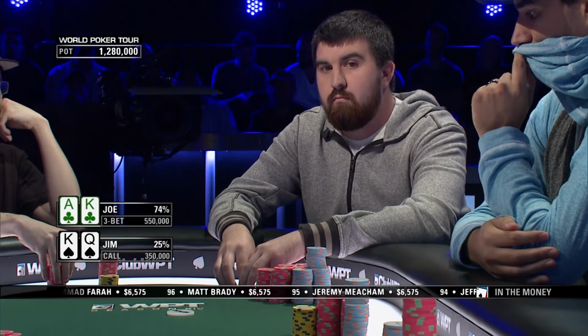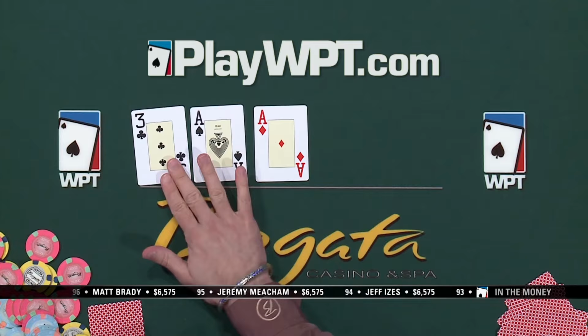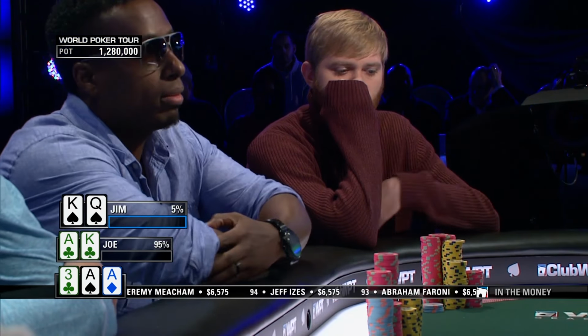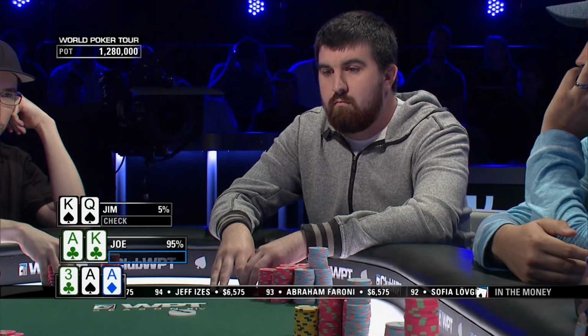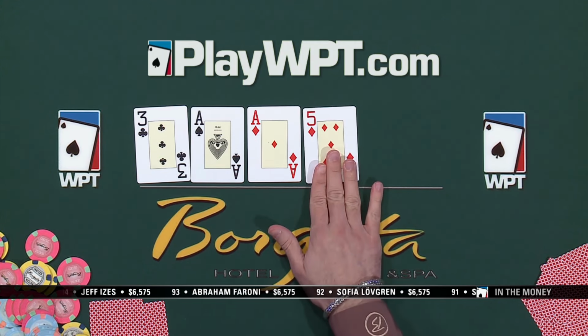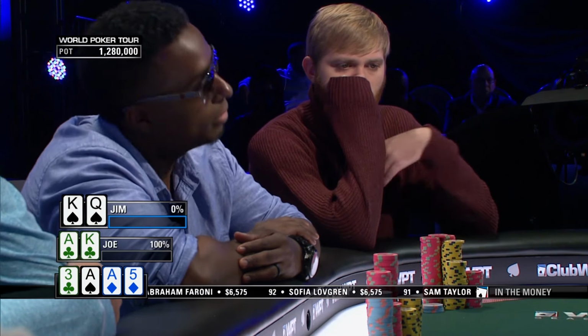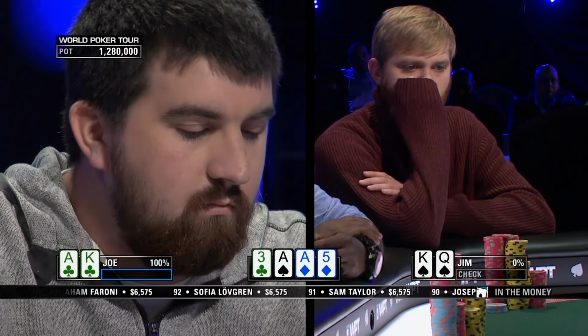We're gonna see the flop. Here we go. And it's a big ace, ace-3 for Joe Keither, three of a kind, just like that. Notice he doesn't change his expression at all. Jim checks. And Joe checks right behind him. Trying to set a trap here, Vince. 5 of diamonds on the turn. Well, Jim's not falling any traps, at least not so far. He checks again.